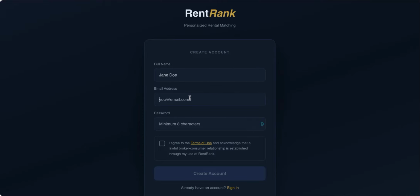RentRank operates as a VOW under Bright MLS guidelines. That means registration is required before any listing data is displayed. Here, the user creates an account with their name, email, and password. No listing information is visible until registration is complete.